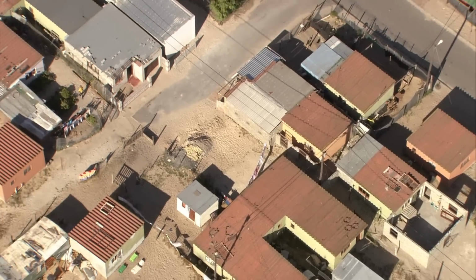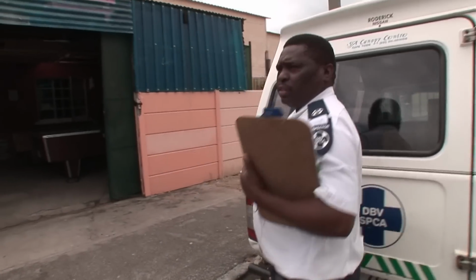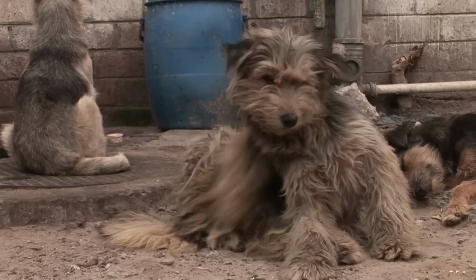Inspector Wilber Khenkebe is on his way back to Lavender Hill, to the yard where 9 dogs were covered in fleas and ticks. It's 7 days since he issued a warning to the owner. I'm just coming for the follow-up now, as I've left a warning for cleaning up the area. The weeds and old mattresses have gone, but the dogs haven't changed much.